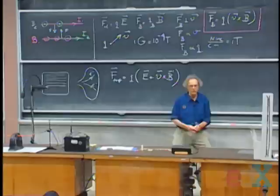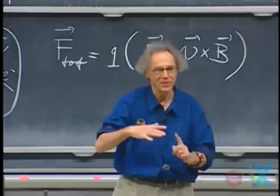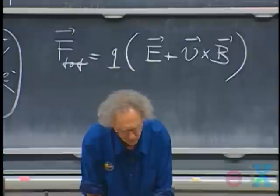And the reason is that the force is always perpendicular to the velocity V. And so if the force is always perpendicular to the motion, you can change the direction of the motion, but you can't change the kinetic energy. And so that's a fundamental difference between the electric force and the magnetic force.